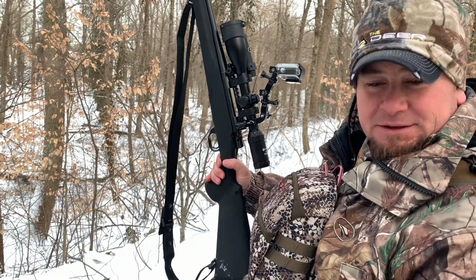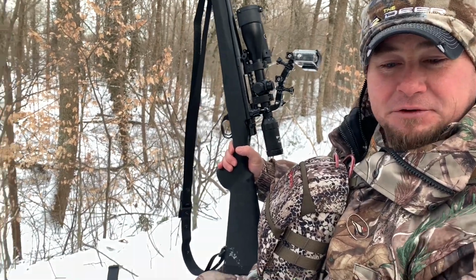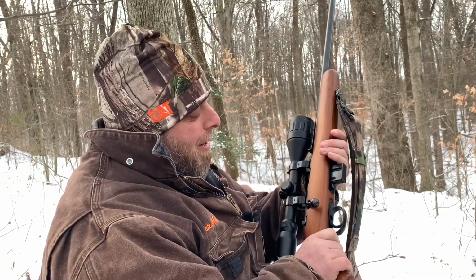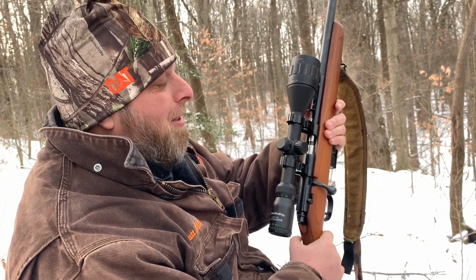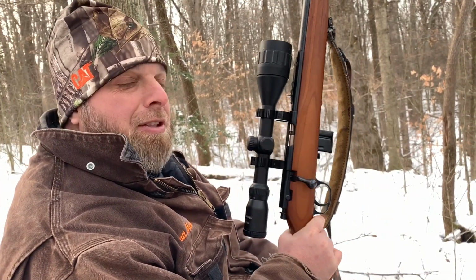So, what do you got on your rifle there, Matt? Let's see. I got my 22 Win Mag. Got me a cheap Nikon scope on it, a Nikko Stirling. Ready for a little 22. It'll get the job done.